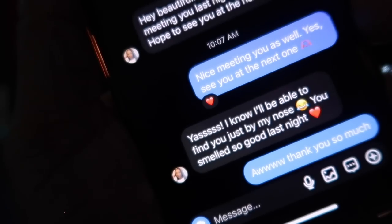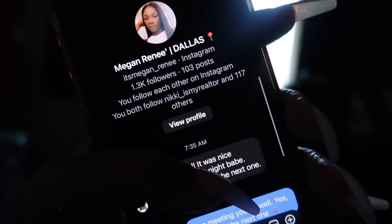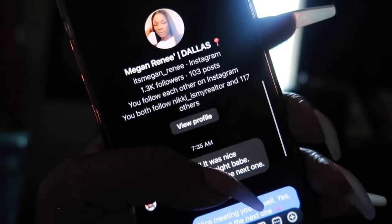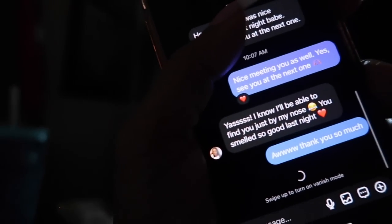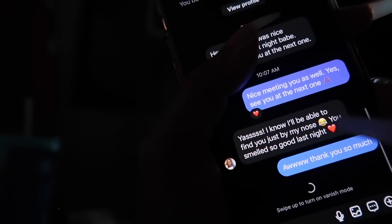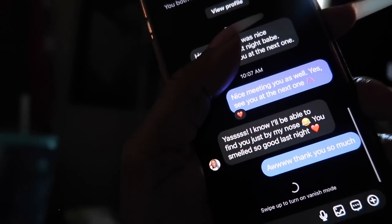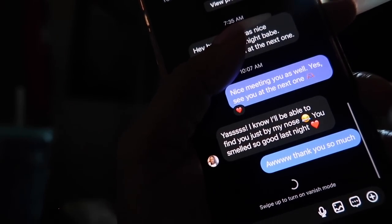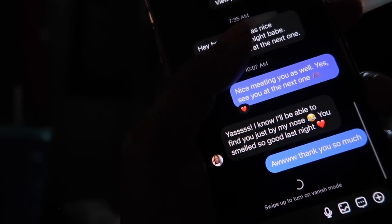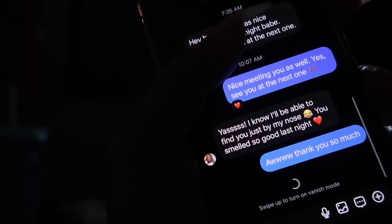All right, guys, here's my proof. By the way, follow her. She's a content creator. It's Megan underscore Renee. Yes, see the bottom part right here where my nail is? I know I'll be able to find you just by my nose. You smelled so good last night. Okay. I'm wearing that combo tonight. Let's see if I can get that many compliments tonight.